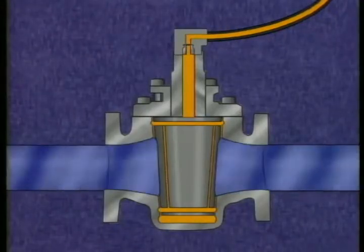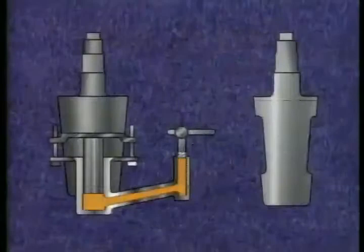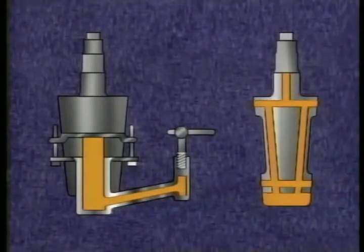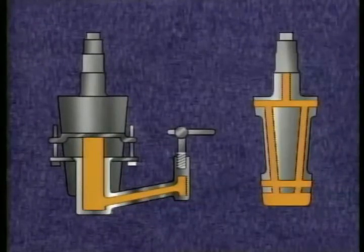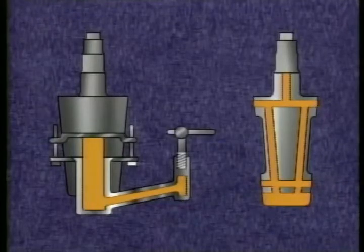It's called Pascal's law. Pascal's law states that a unit pressure applied to the fluid contained in a sealed vessel is transmitted uniformly to all areas of the confining surface of the fluid with undiminished force, thus multiplying the force many times. In other words, if a force is applied to a fluid in a confined area, the force will be transmitted equally to every other area of the confined fluid. This means a small force applied to a small area of a confined fluid is transmitted and multiplied, so it applies a larger force to a larger area of the same fluid.